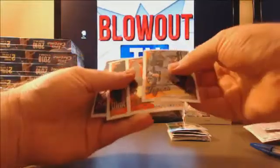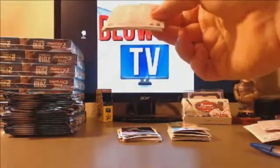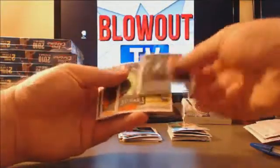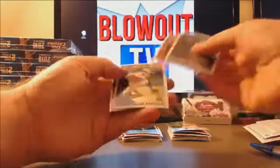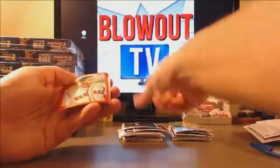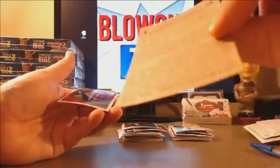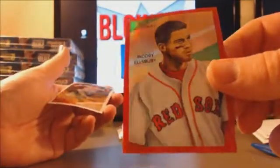Nope, no Donaldson yet. Mike Leake. Josh Donaldson. No. Yeah, 9 mints, nothing. We're talking 9.5s, pal. But still, 11 for a 9's not bad. I mean, we're talking about $1 or $2 for a base card. Who we got here? We've got a red refractor, Jacoby Ellsbury. Both cases have had reds. That's not bad, 6 of 25 for the Red Sox. Nice card. Now, if that had been the Jeter, that would have been a whole different story.